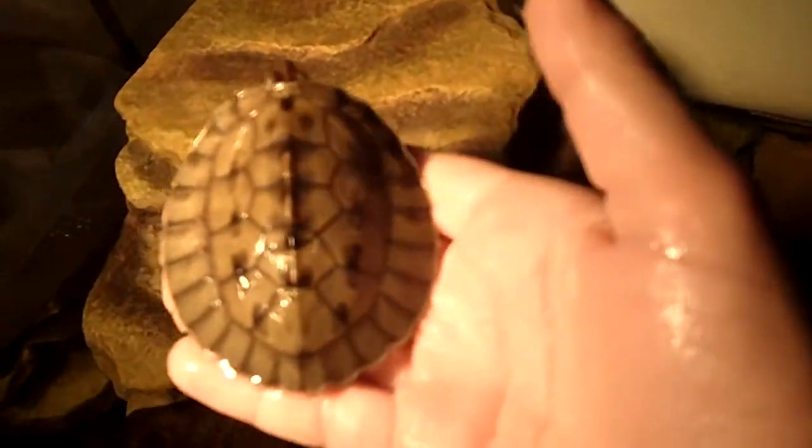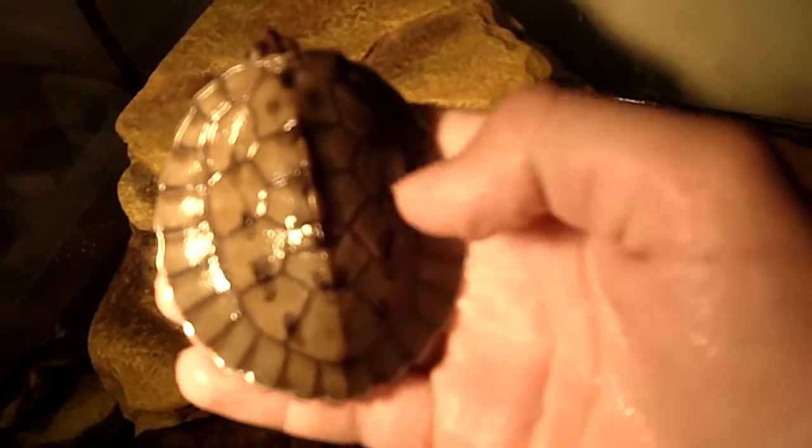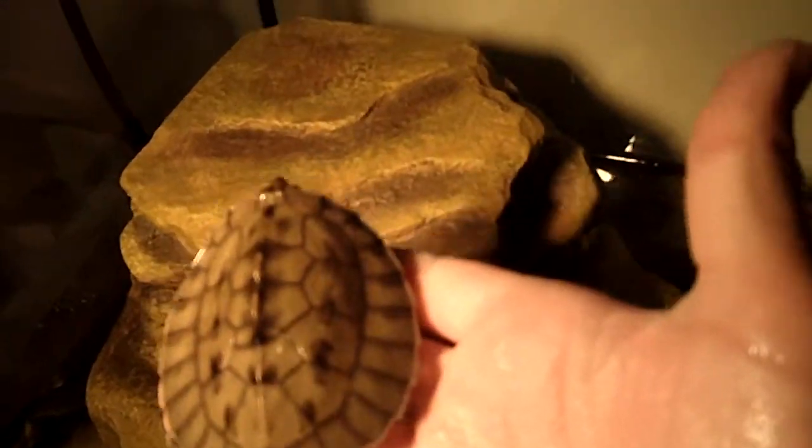This is what he looks like close up. This is the plastron. Cool plastron. It's thin. And then I love how this part goes out. I love that. His skin, I like the grayish. Like I said, he has an extra scute. You can see it right there. See that right there? But whatever.